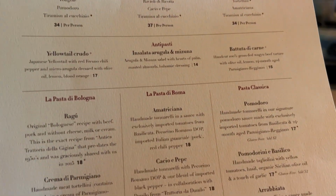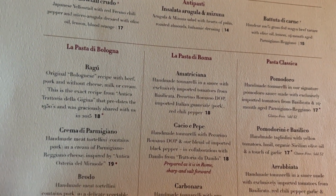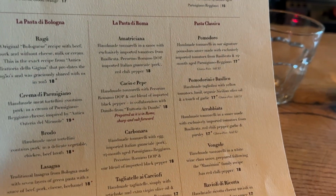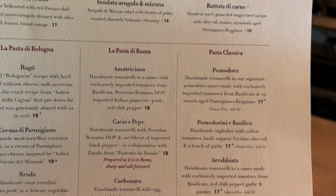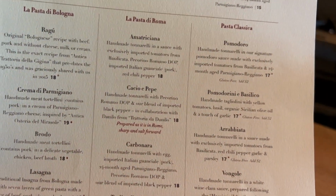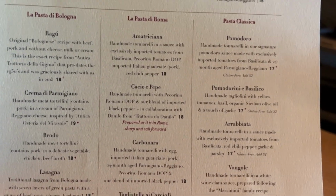And then the pasta. They have crudo, ragu, pomodoro, cacio e pepe, lasagna, arrabbiata. It's divided by region. The first column is from Bologna, the middle one is from Roma, and then the Classica. And the other one, I'll have lasagna. Lasagna is from Bologna. Oh, carbonara is from Rome.